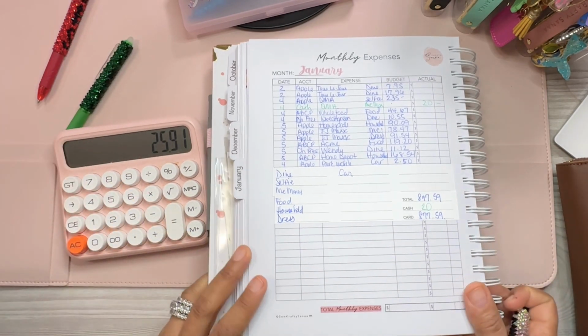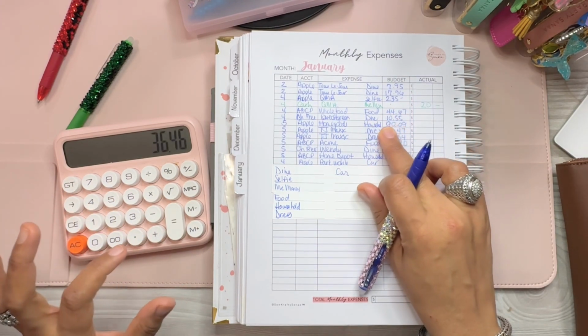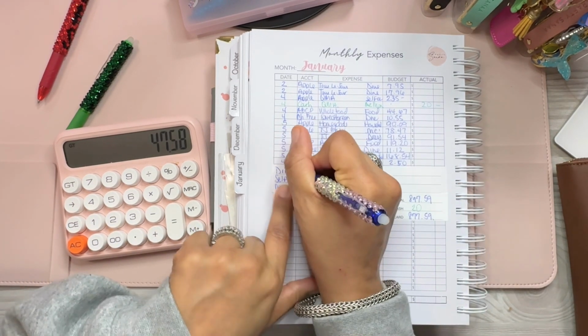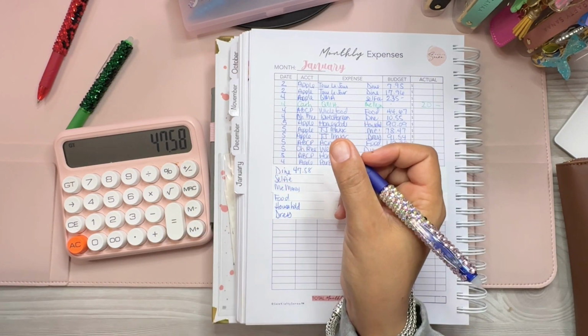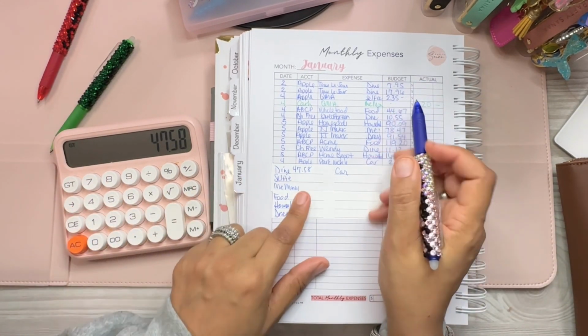I'm making sure I'm staying in camera for you all. Okay. $17.96 plus $10.55 plus $11.12 equals $47.58. That is what I spent on dining out. I budgeted $50. So you guys, I'm on budget. Yes, yes, yes. I'm going to put an asterisk next to that at the end.